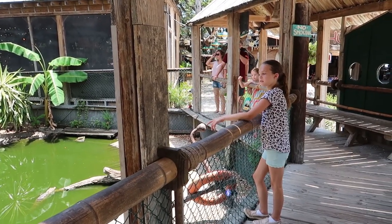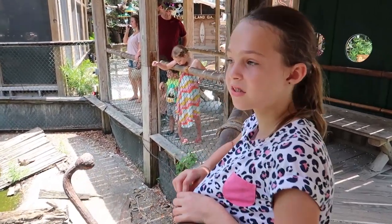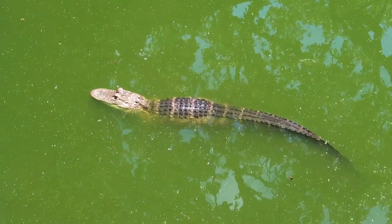Part of the Crab Shack, they have a gator area with some small gators in it, and the kids get an opportunity to feed them. We're gonna see how we do that. So, I read the sign that said these gators were not wild. They were born here, and they would stay here for the rest of their life.